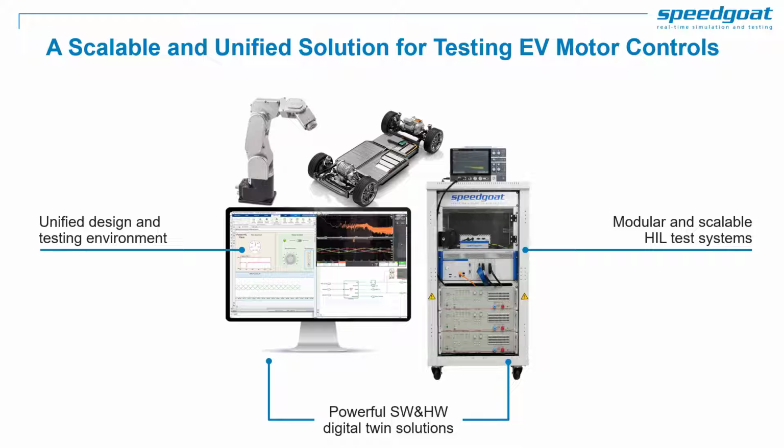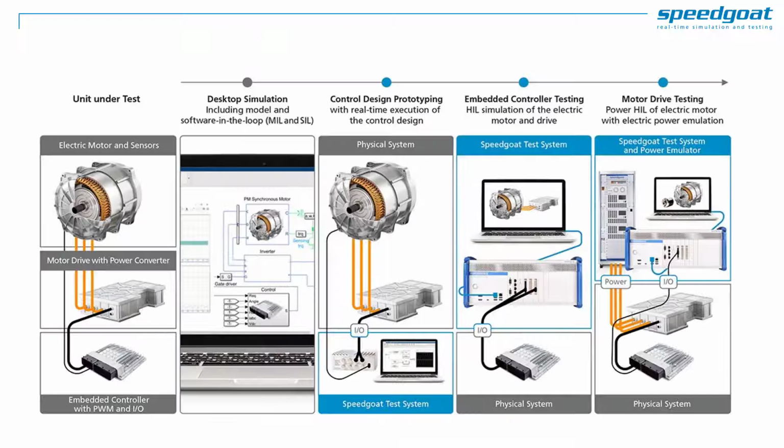Let's look at a typical motor control development process. Speedgoat and the MathWorks motor control design and test solutions will assist you in this journey. We will use this visual throughout the entire webinar. Before your motor and drive are in operation, you typically start with modeling and simulation on the desktop, as shown on the left in this graph. A final step before commissioning your motor and drive is probably testing the system at full power with emulated motors, here shown on the right. We'll make sure to cover all intermediate steps for testing and designing throughout this webinar.